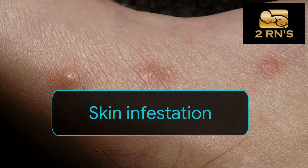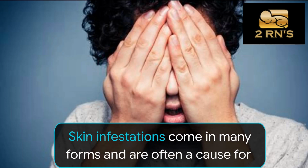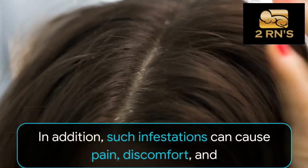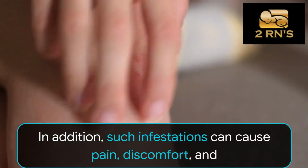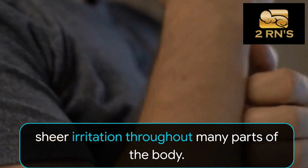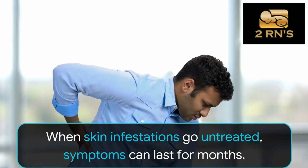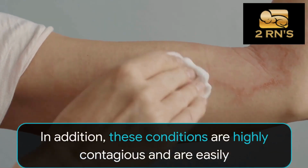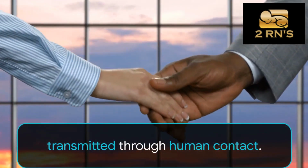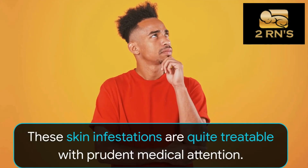Skin infestation. Skin infestations come in many forms and are often a cause for embarrassment and angst among those who suffer from it. In addition, such infestations can cause pain, discomfort, and sheer irritation throughout many parts of the body. When skin infestations go untreated, symptoms can last for months. In addition, these conditions are highly contagious and are easily transmitted through human contact. These skin infestations are quite treatable with prudent medical attention.